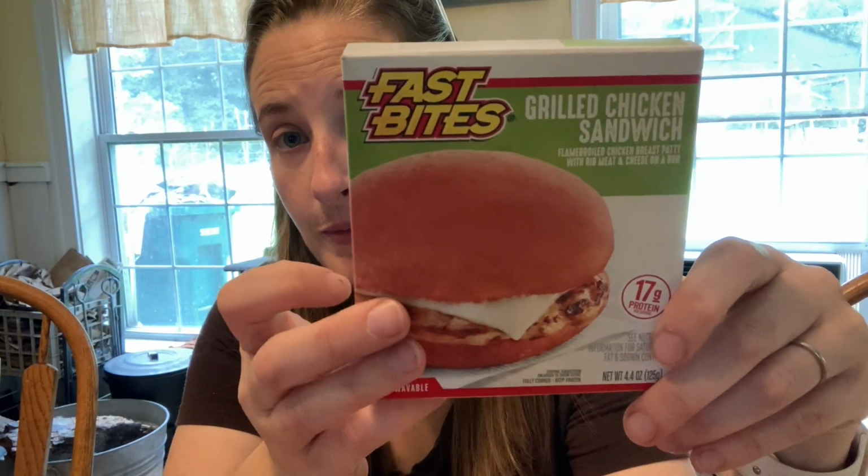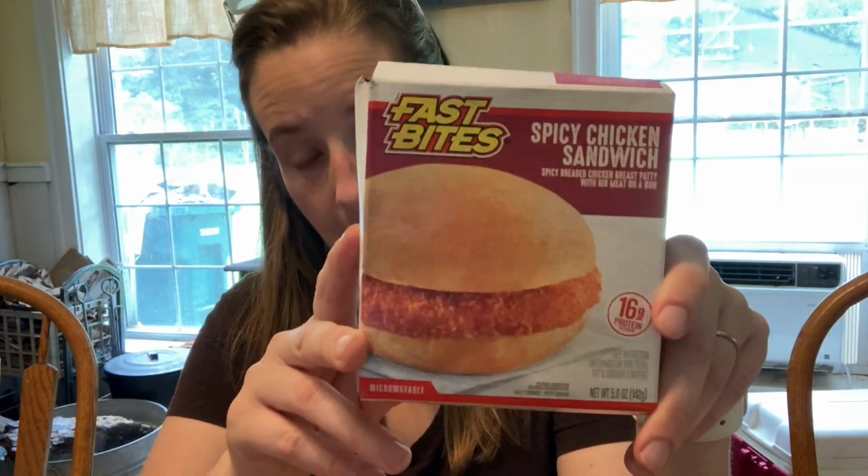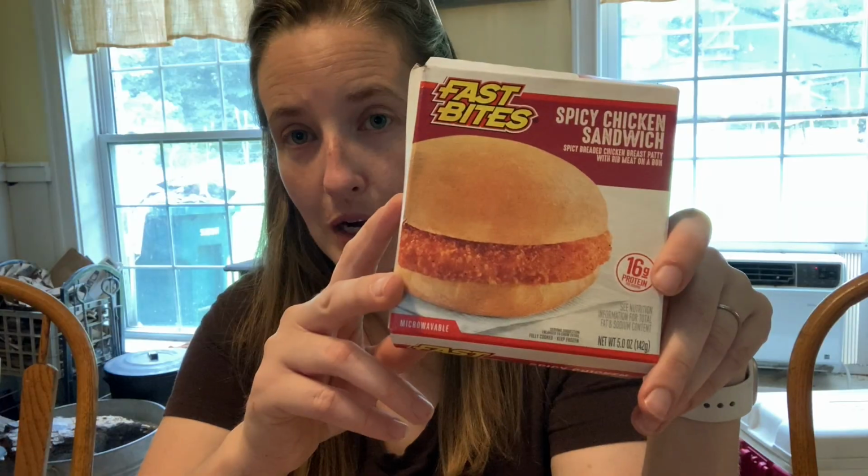So these we've tried before. I'll show you the ones that we know that we like. This grilled one that comes with some cheese on it is pretty darn good. He likes to put honey mustard on that once he heats it up. And this spicy chicken sandwich tastes just like what you grew up eating in the cafeteria. If you had cafeteria food for lunch, it's pretty standard, just a breaded chicken breast sandwich.